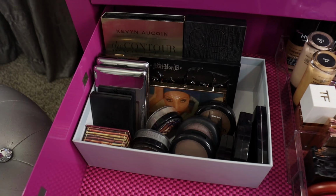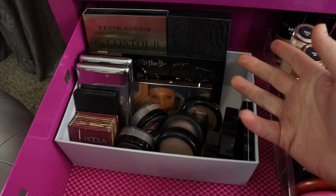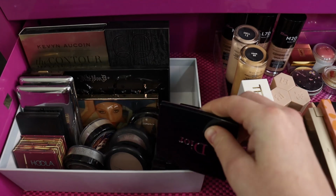Hoola bronzer, which I should really have in my bronzer drawer, but it's a little full over there. And then just some products I use for contouring when I decide to contour, if I ever do, which ain't very often, but a Dior blush. This one is, I think, from the fall collection that came out. Yeah, open it. There we go. It's a real contoury type shade. So that is everything that is in that drawer right there.